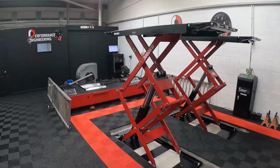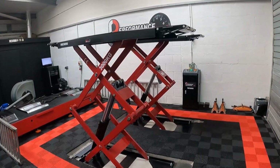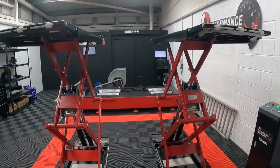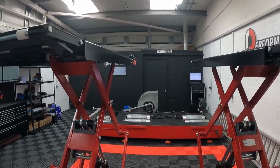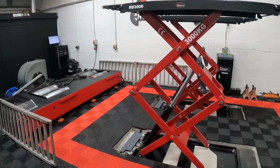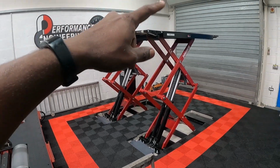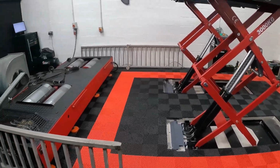Just realised I actually haven't done a clip of the ramp. So the ramp is actually a full height scissor lift, 3 ton. It can actually go up a little bit more than this. I'm 5'11" and I can walk directly underneath a car. So it's a lot better than what we had before. Better for space, better ramp, better for photos, and I got the black and the red theme as well to match obviously everything else.